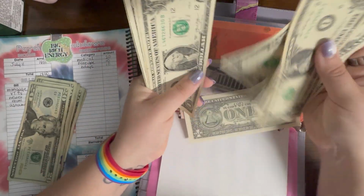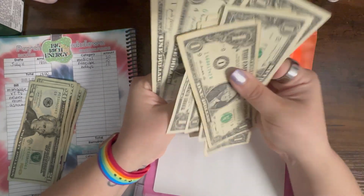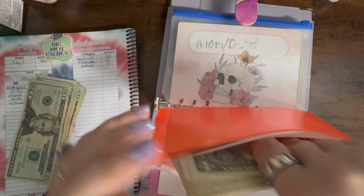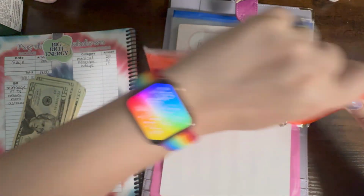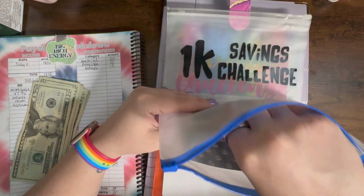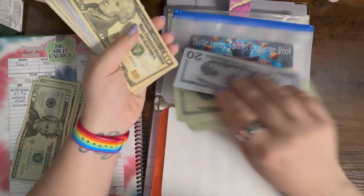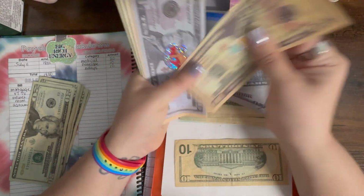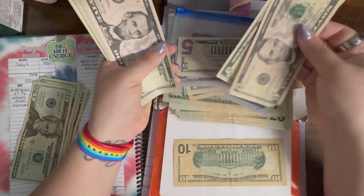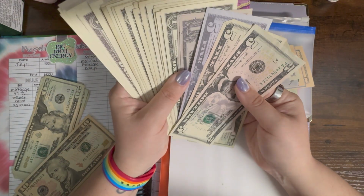1, 2, 3, 4, 5, 6, 7, 8, 9, 10, 11, 12, 13, 14, 15, 16. Nope. Okay. Let's see if we have anything in here. $10, $15, $20. Perfect. I think that should be all we need. Just $20 worth of change.